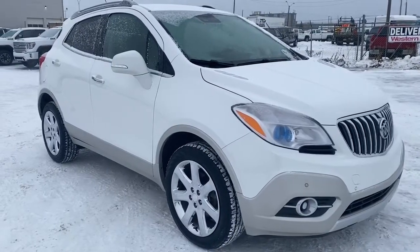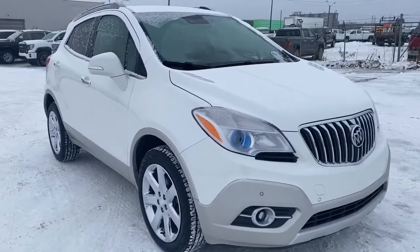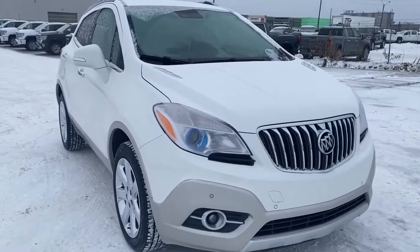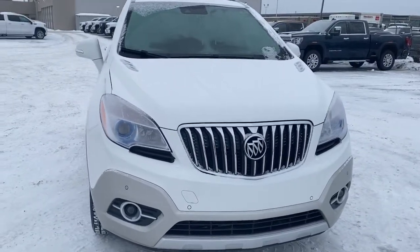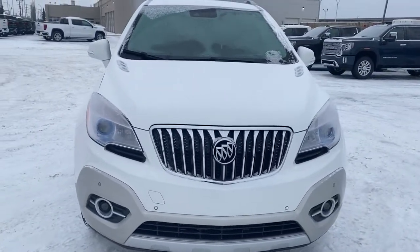So come take a look at the 2016 Buick Encore Premium today, or you can visit us online anytime, anywhere at WesternGMCBuick.com.